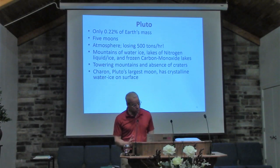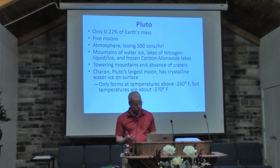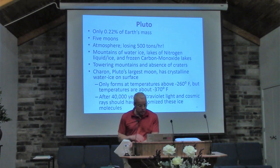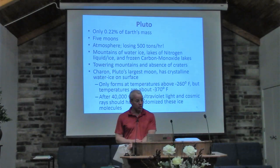Charon, Pluto's largest moon, has crystalline water ice on it. So they're crystals. Well, crystalline water ice only forms at temperatures above negative 260 degrees Fahrenheit. But the temperatures out there now are negative 370 degrees Fahrenheit. So at one time it had to be quite a bit warmer. Also, after just 40,000 years, ultraviolet light and cosmic rays should have randomized these ice molecules, and they wouldn't be crystals anymore. So that would put a maximum age of this moon of Pluto of 40,000 years. Again, we're getting closer to what I think the age is. Remember, that's just a maximum.